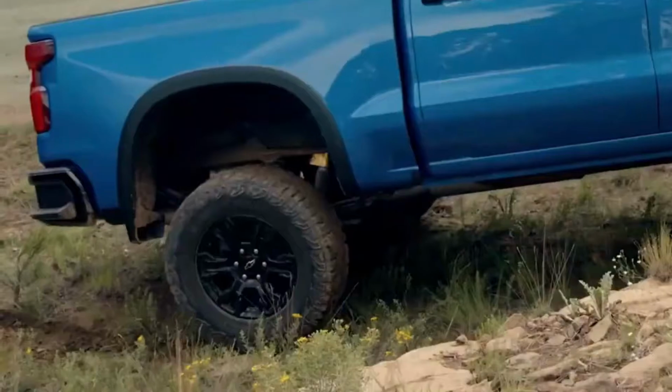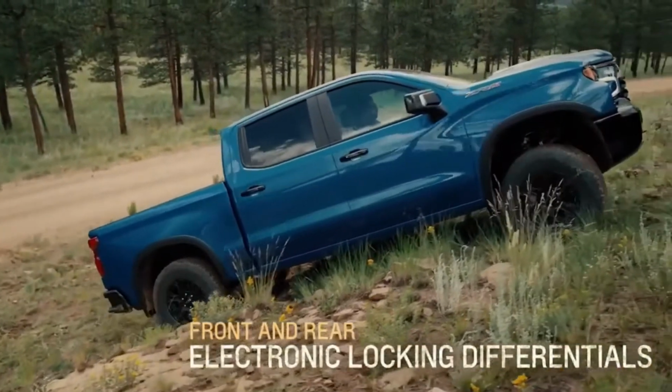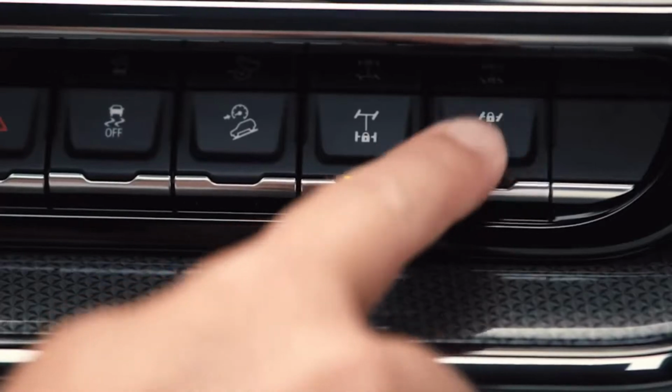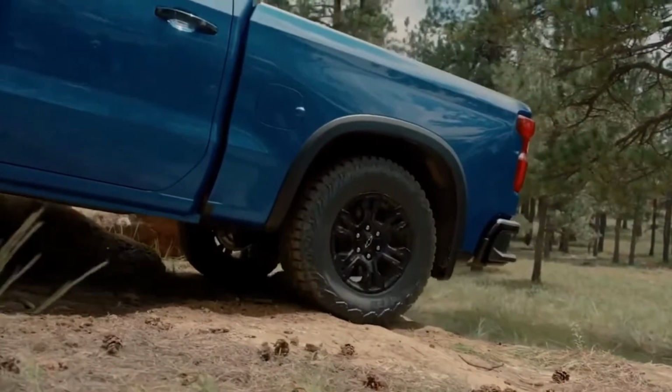The Silverado ZR2 features electronic locking differentials on both front and rear wheels. If one of the wheels is unable to gain traction, the front and rear E-lockers ensure that maximum power is put into all the wheels, limiting slip.